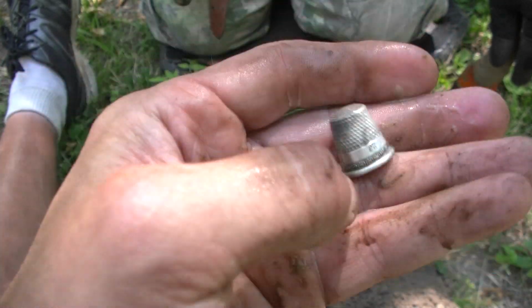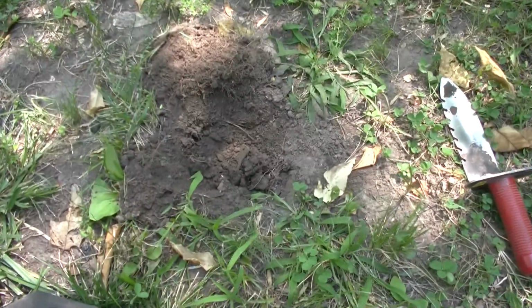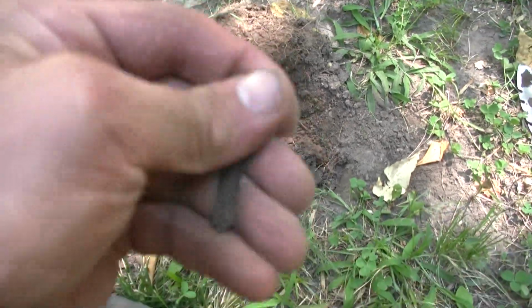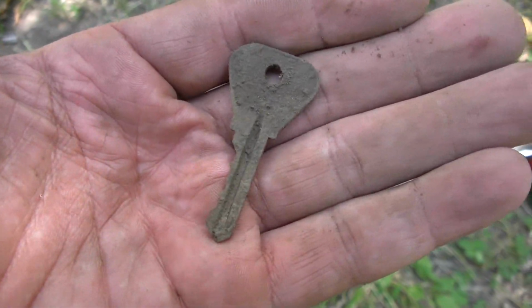But anyway, check that out, guys. That is cool. Sterling thimble. That's pretty neat. Always love finding those. Woohoo! Good job, man. Well, my very next target, only a couple steps away, had me thinking possible Indian, but it's not. It's a key. More to add to the key collection.